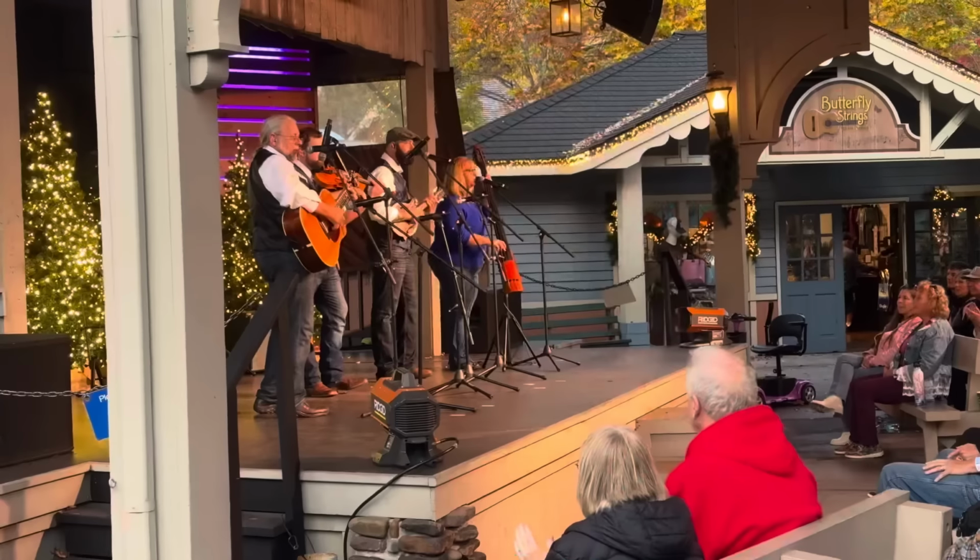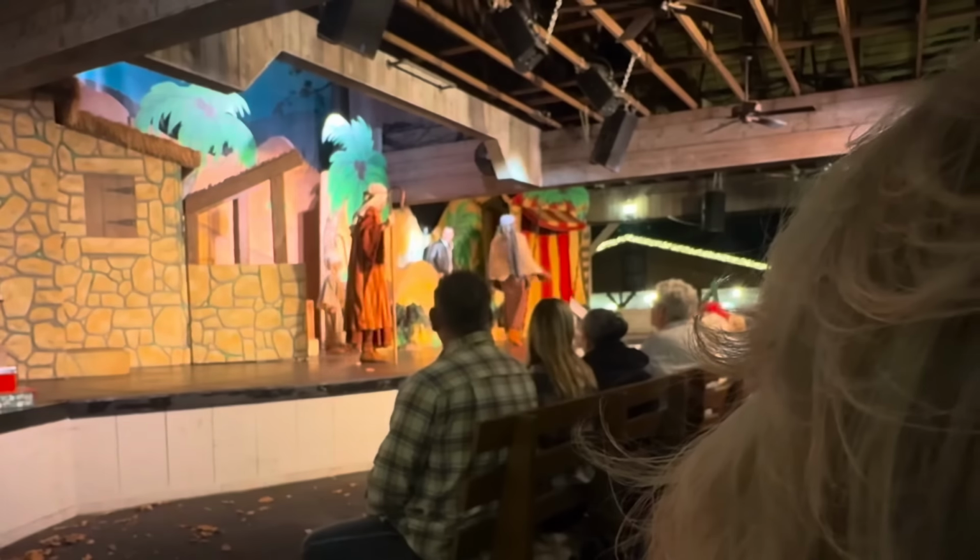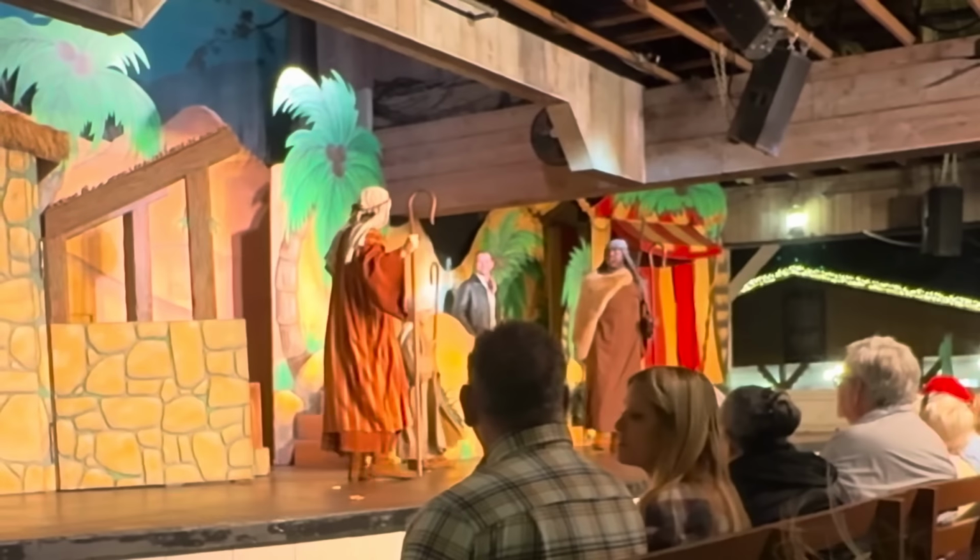All right, what's next, Squirrely? A show? A show in a theater. Yeah, let's go find it. Even though this kind of stuff isn't necessarily my cup of tea, it's not about me. The trip to Dollywood is all about Vicki and what she wants to do.